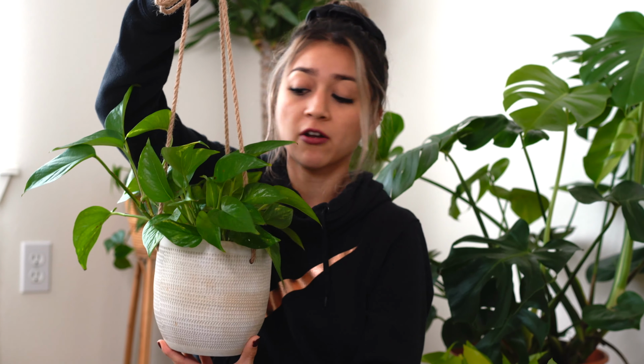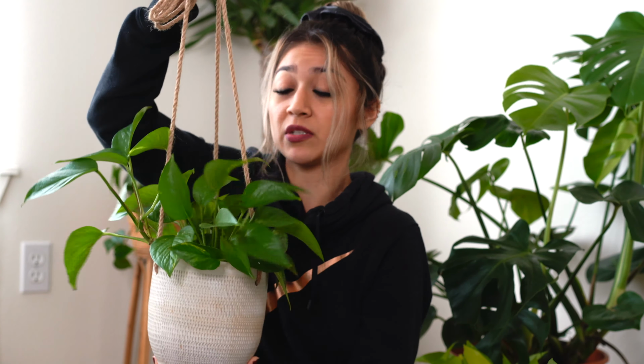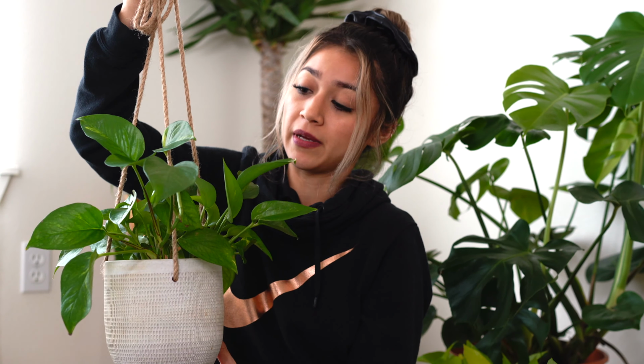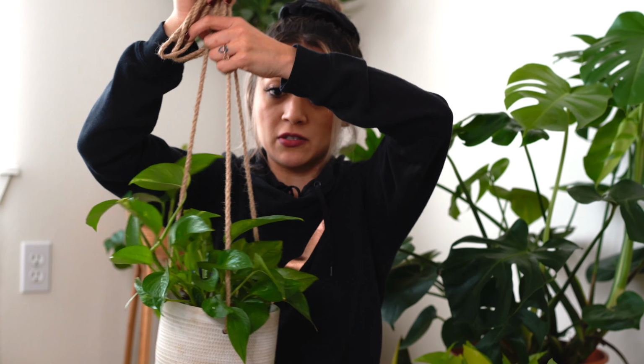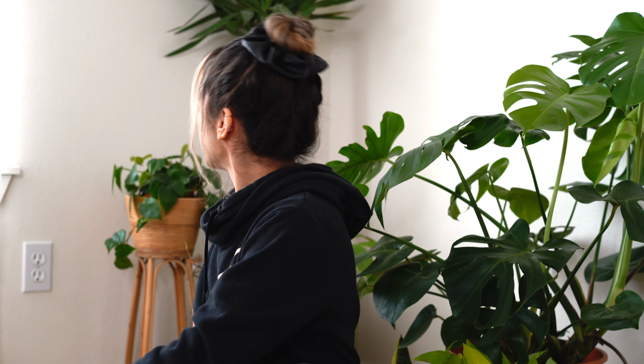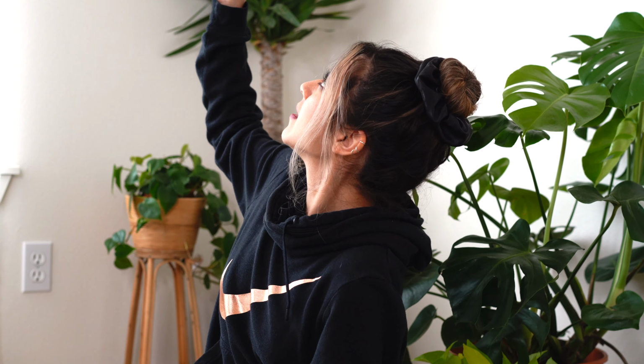Super easy to take care of. Literally water it once a week. You can have these in a low light environment, or medium or indirect sunlight. But yeah, these are one of my favorites just because they're super easy to take care of, and they're super pretty, especially when they get really long, and they're easy to propagate as well. So I'm talking about pothos. I don't know if you can see it. I also have another pothos hanging from the ceiling up here, and that one has more variegated leaves. You can see the yellow and green on them.